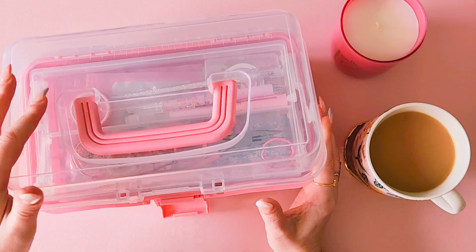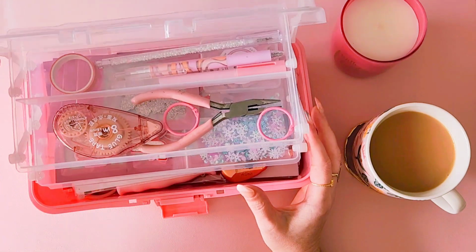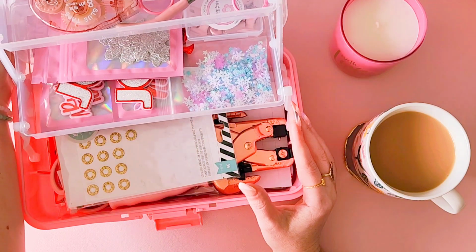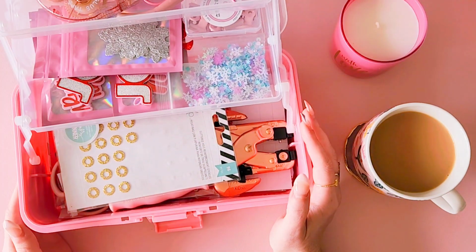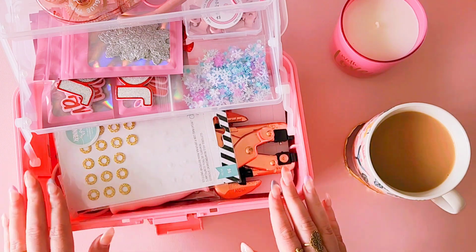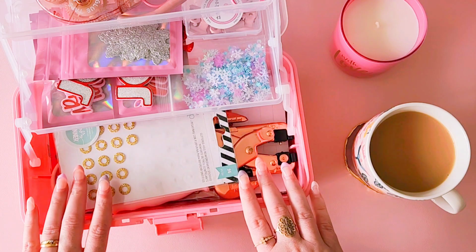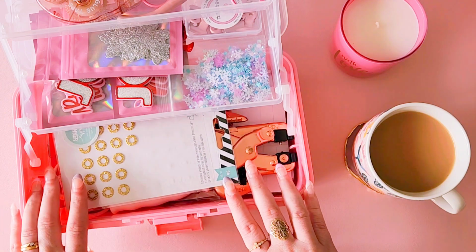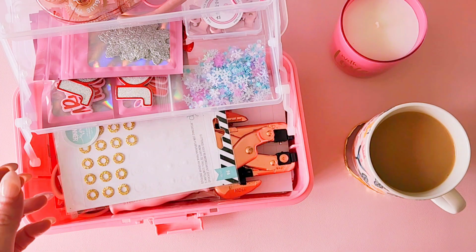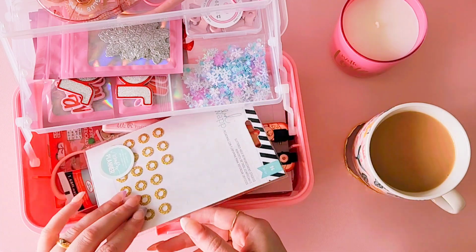So this nice little decent size craft caddy came from Temu, and I do have a caddy that is a lot larger than this. Sometimes I will take that one depending on how long I'm going to be away for. But this one I find does the job really well, especially if you're just wanting to do a little bit of gluing and putting a few projects together while you're away relaxing.